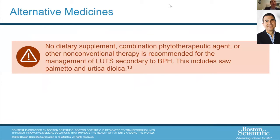Everyone wants to know about alternative medications. So really, this slide sort of summarizes there's no dietary supplement or combination of phytotherapeutic agent or other non-conventional therapy that is recommended for the management of lower urinary tract symptoms secondary to BPH. This includes saw palmetto and urtica.